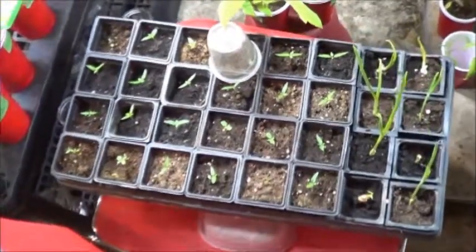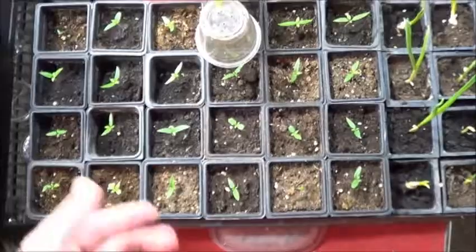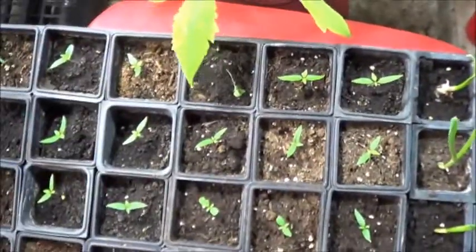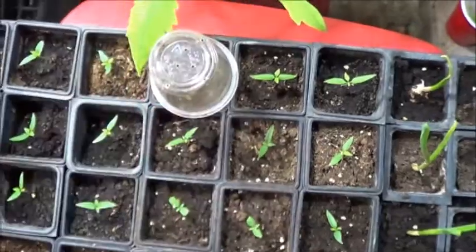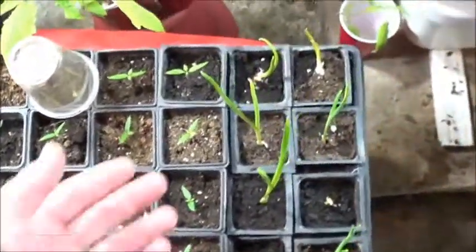Anywho, let's go check out what's growing on in the dungeon and see how the hydroponics and stuff is coming along. I guess down here in the basement we'll start with one of my most recent additions here. We've got the obsession with the orange habanero seedlings. Got this one. It's not looking that great, so I kind of just put a cup over it, hoping it would make a difference. Doesn't seem to have done anything positive.